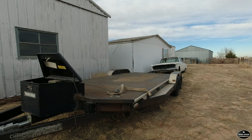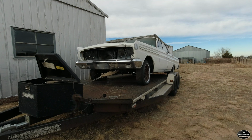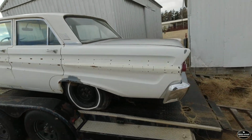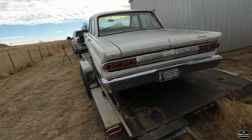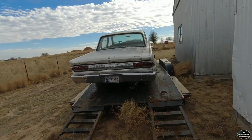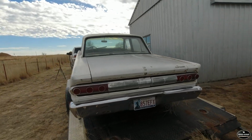That one's gonna go much easier. Check this out. One, two, three. Told you, got it right on there. I'm running a little bit short on time now, so I wanted to hurry up and get that on there. I gotta go get the boys picked up from school, and we'll figure out what we're gonna do. It went on there a little bit crooked, but I did not have time to be picky. Let's get this baby to the house.